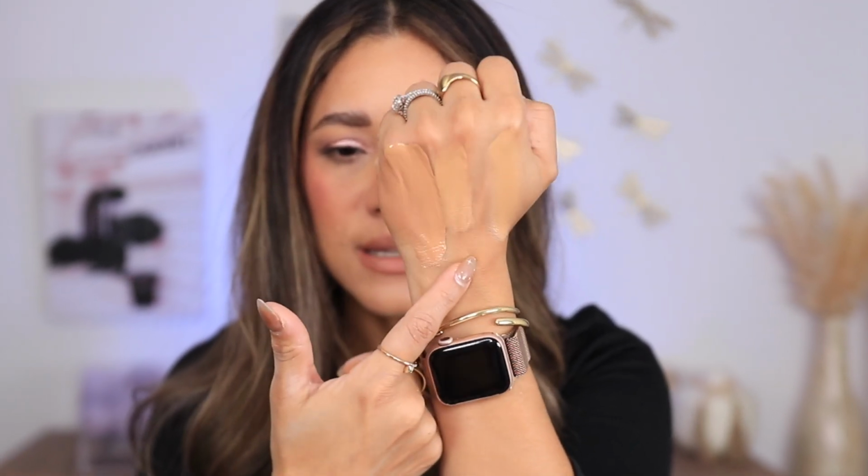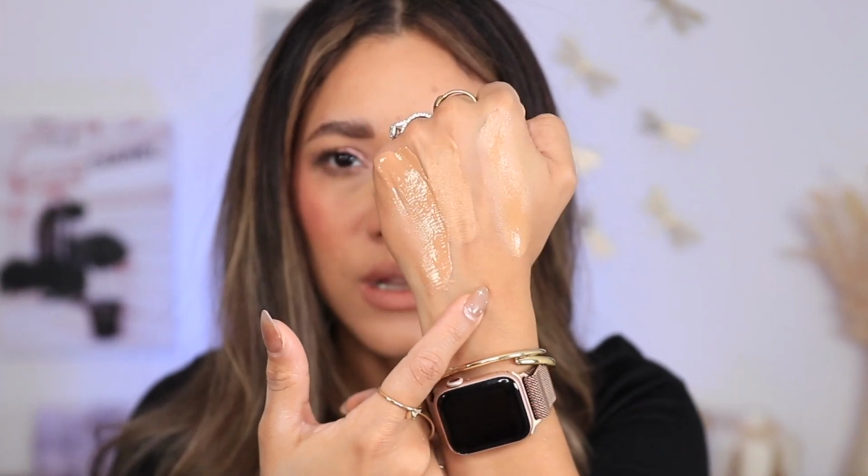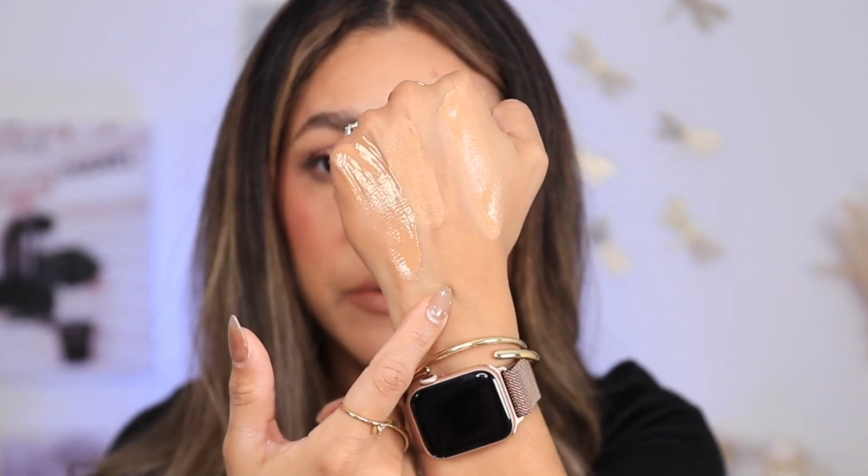I forgot to swatch this one, and we're swatching. I know it's not gonna be the right color, but it's okay. I want you to see textures. I want you to see finishes. So look at that. These are glowy. Fenty, you can see that it's really just a natural finish, but Maybelline's and Danessa's give you a glow.